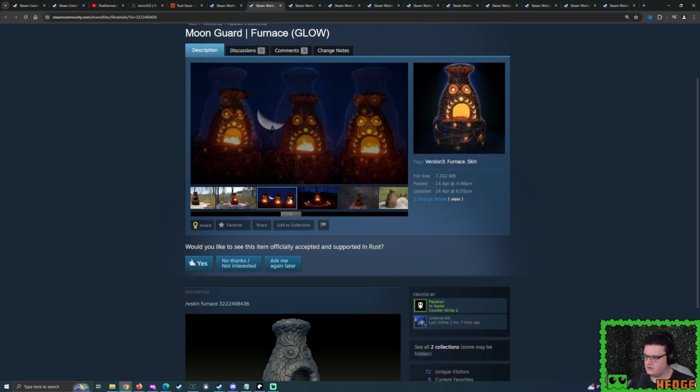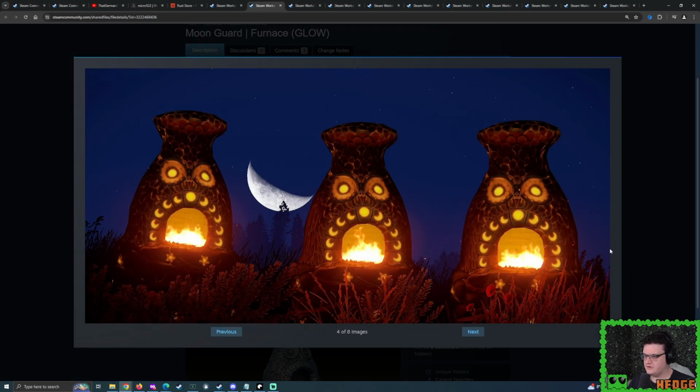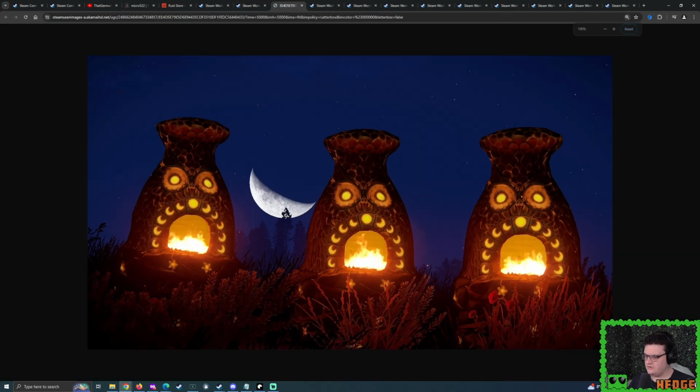Now, we can get a good look at it at night time, and it stands out very nicely. It's like an owl. Oh, that's cute. That's a cool idea. Right, no, that looks really, really nice. You've done a very good job there.